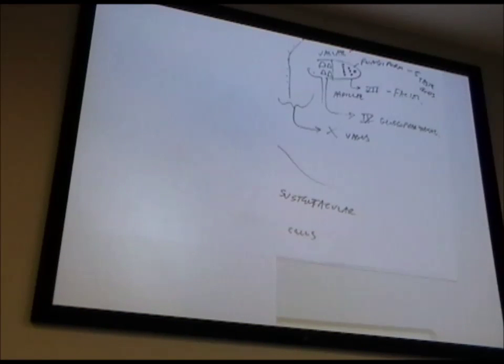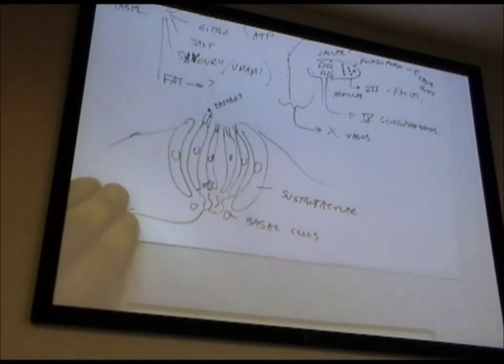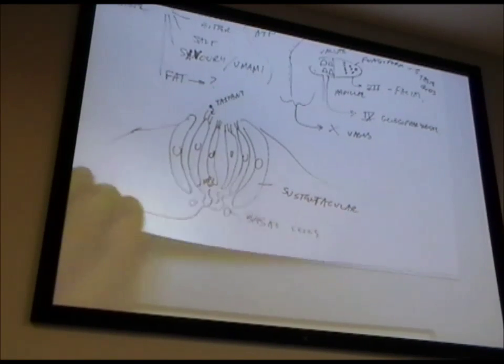Okay, let me just let the people finish scribbling, and then I can take off the slide. Looks like everyone's more or less done.